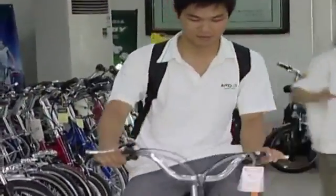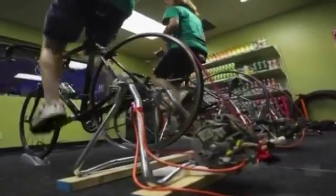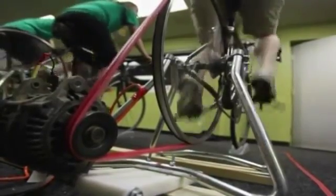In China, electricity increases the pedaling, but in the United States, pedal power is still being used to generate electricity. Employees from the Seattle-based Jones Soda Company decided to cycle their way through the working day to provide enough energy to light up their office. They even disconnected the office from the power supply.